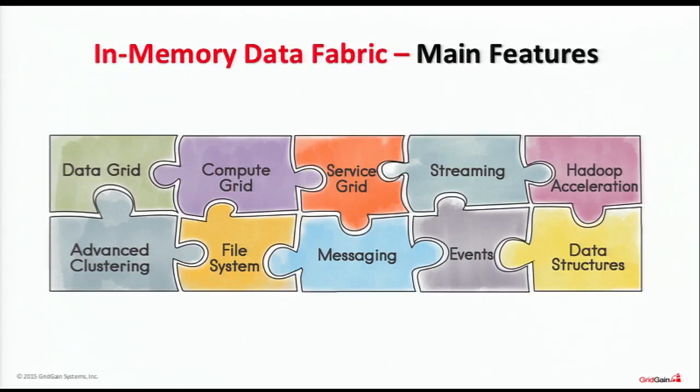We have a service grid, which is basically the same SLA on the same in-memory grid. We have in-memory streaming, which is a great concept if you want to stream data into the in-memory system. We have Hadoop and Spark acceleration and integration. We'll talk about this today. Clustering. We have an in-memory file system.